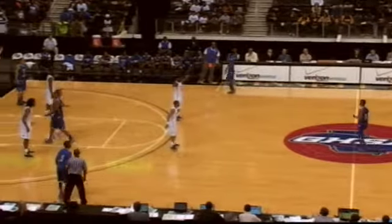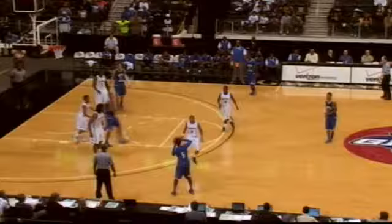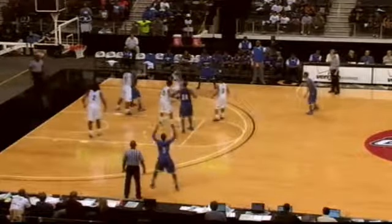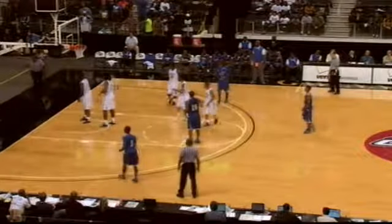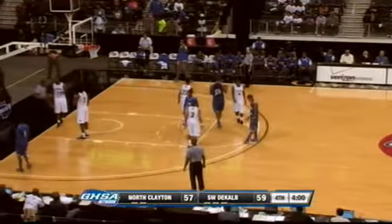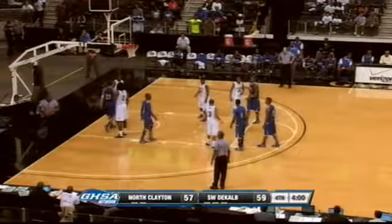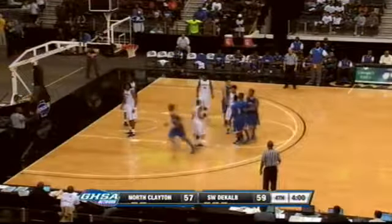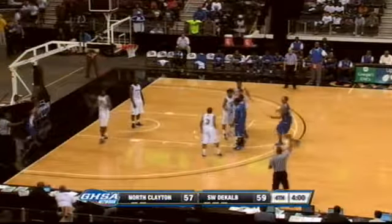A 2-point lead for Southwest DeKalb. North Clayton's got the basketball. Agard kicks it over in the corner. Lewis inside. Ball knocked away. They're going to keep possession. Yeah, and you got to give Jordan Price a lot of credit on that play. A shooting guard, though a big one. He is a shooting guard by definition, and he has a tough task in defending Devin Lewis down low.